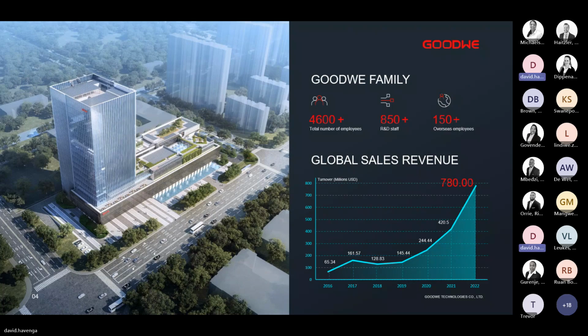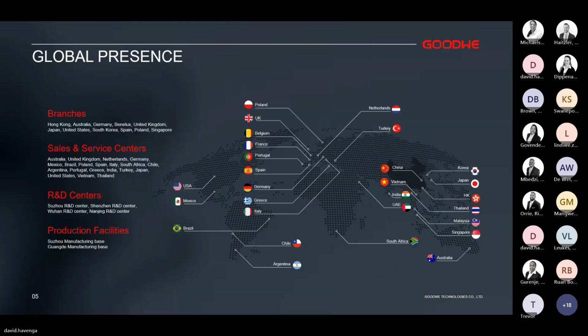GoodWe has over 4,600 total employees, more than 850 R&D staff, and 150 overseas employees. As you'll see, our company growth is quite immense. Year on year, we have almost doubled our growth each year. GoodWe has a global presence. We've got branches and offices all over the world. We're missing one, which is Kenya as well.